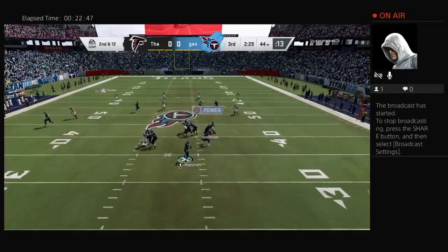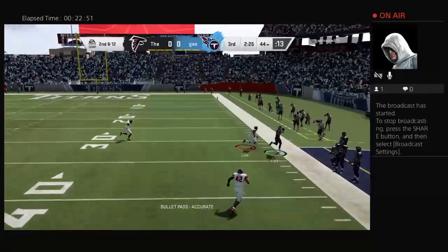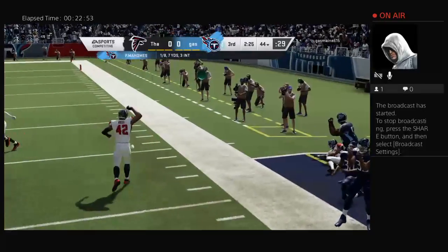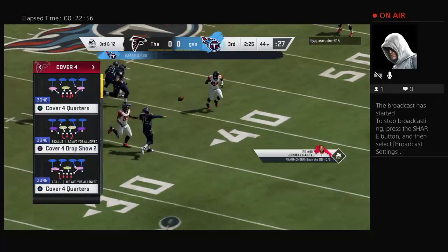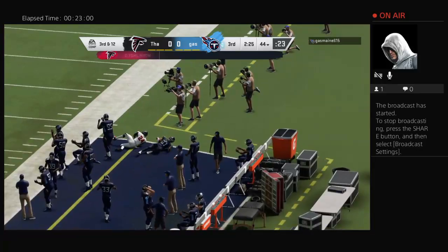On 2nd and 12, Mahomes. And this one taken in on the right sideline, but not in the field of play. They say it's incomplete. The throw led him a little too far. It brings up 3rd down.